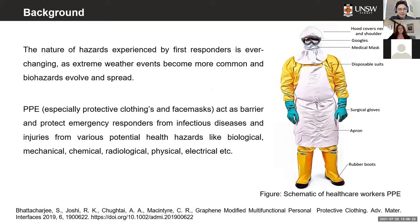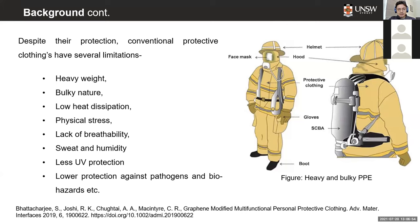Let's talk about the background. We know PPE, especially protective clothing and face masks, protect the wearer from various health hazards like mechanical, chemical, thermal, and infectious biological, and thus saves from injuries or even death. For work health safety, PPE is essential in various working environments, especially for the frontline workers. There are various types of personal protective clothing that are manufactured with different materials based on hazard type and end user requirement. But despite their protection, conventional protective clothing has some limitations, such as heavy weight, bulky nature, heat stress, low heat dissipation, lack of breathability, and more importantly, inadequate protection against pathogens and hazards. From the picture, we can see a heavy and bulky PPE for first responders.